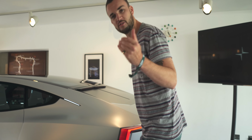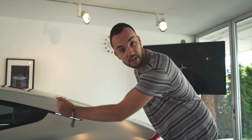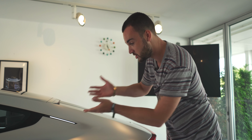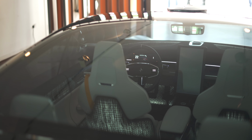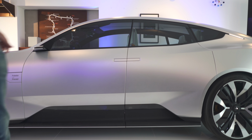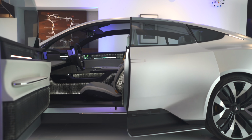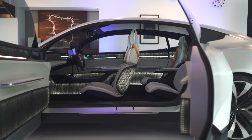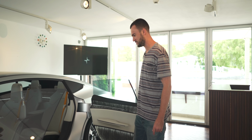One more detail that I've just picked out on the outside here before we go inside. Come here, come close. See this? This is a charging status LED light. So when the car's plugged in, the light will show your state of charge. Will it make production? Absolutely not. Is it cool? Yes. Will never make production, but oh, that was so cool.